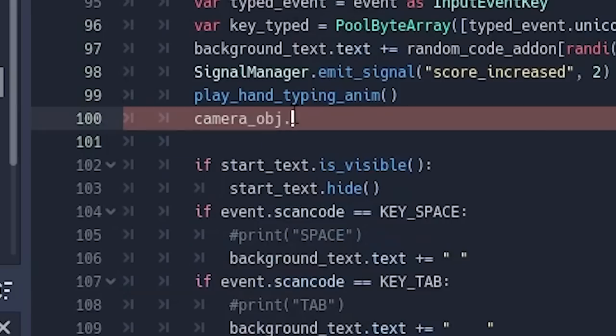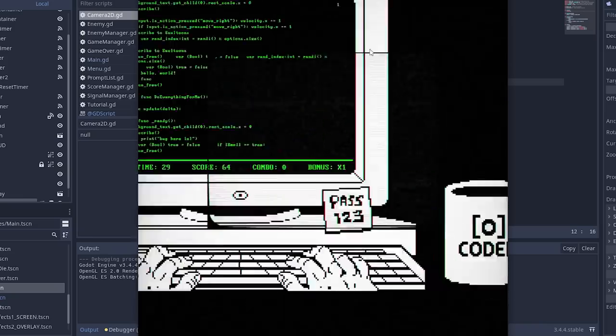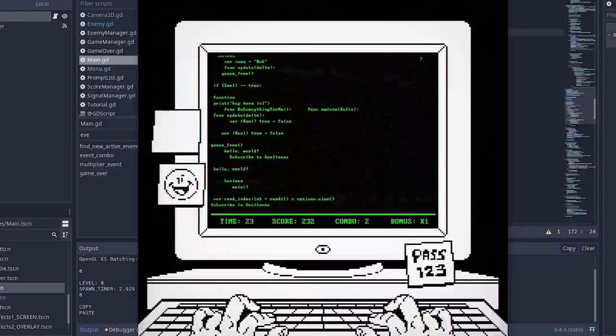This wouldn't really be a game without some screen shake. So I tried implementing that and it was super satisfying, but maybe a bit too distracting at times. Just like the CRT screen effect from before, sometimes less is more. I thought I'd try getting leaderboards to work because that's something I really wanted to put in the game.